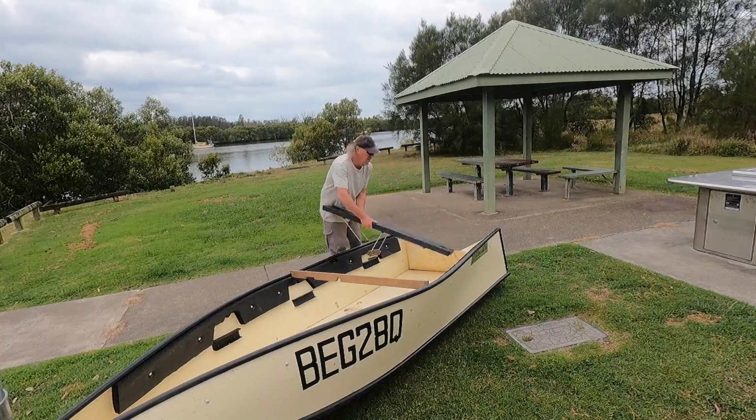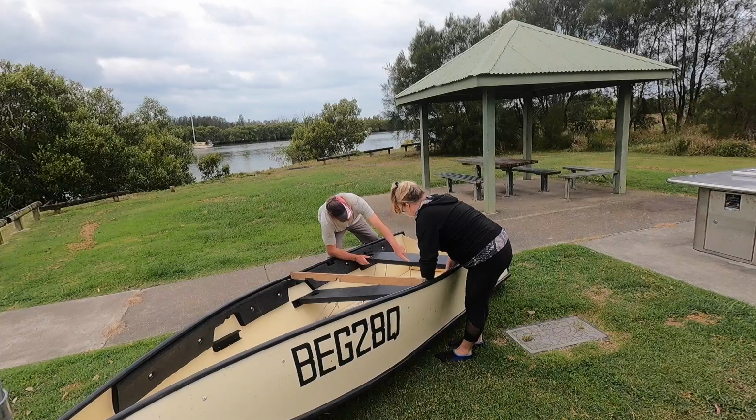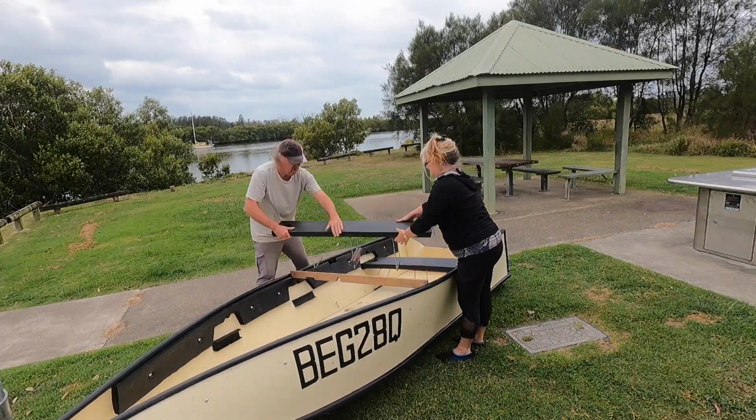Today we just wanted to give you a quick look at what our folding porta boat is capable of. We will have more videos with specific details coming soon.